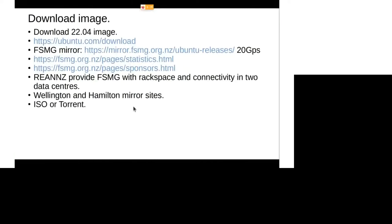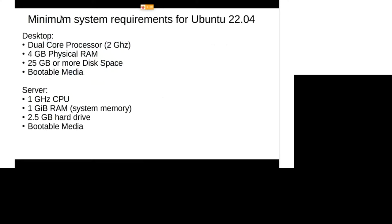So you can download it as an ISO or a torrent, and then having got the image, you need to have a laptop or a server that has the minimum requirements for running. If you're going to run a desktop flavor, then they suggested a dual core processor, 2 gigahertz, 4 gigs of RAM, and about 25 gigs or more disk space. You can run on less than that, but it depends how much data you want to put on. For a server, that suggests you could use a little Raspberry Pi as some kind of tame little server.